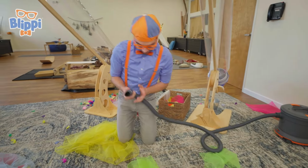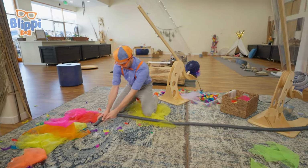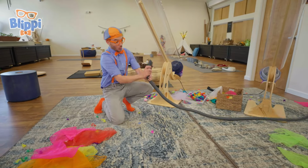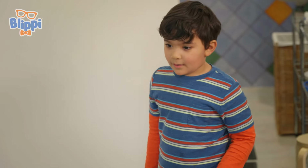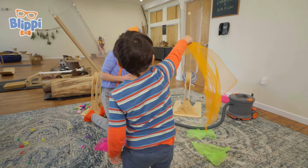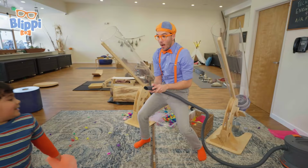That was cool. Woo. Feathers. Whoa. Nishad, can you help me scoop some up? Ready? I'm ready. It sucked it out of midair. Here's some more coming. Here we go.